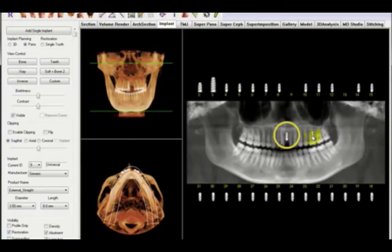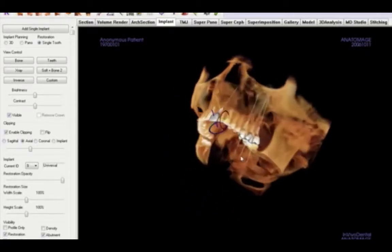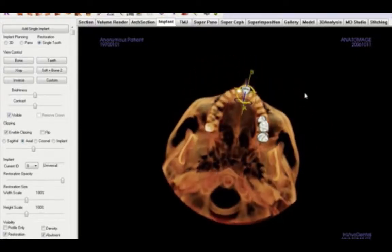So I think when we start to what I call engineer our cases, we start to plan them out accordingly, and we start exactly where a tooth needs to be. We place the bone if there is not adequate bone for the implant to be placed there, and then we subsequently place the implant in the correct position.